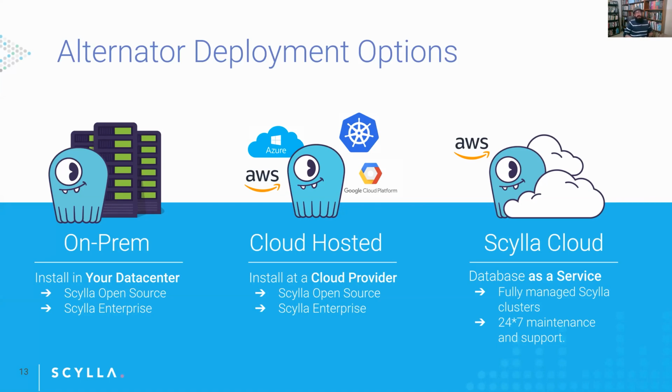You can run Scylla Enterprise. And of course, you can run on any cloud environment. On AWS, for example, we have AMIs. You can just deploy the AMIs and be happy with a cluster in like 3 minutes. And lastly, we have Scylla Cloud.